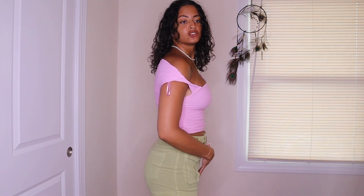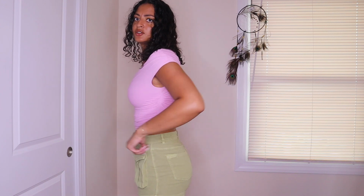They're from a store called Blank NYC. I got them in Bloomingdale's. They were $88 there. I got them in a size 27. They fit perfect. It's not too big, it's not too small. They hug me correctly. The material, though, is my favorite part. They're like fake linen, I want to say.